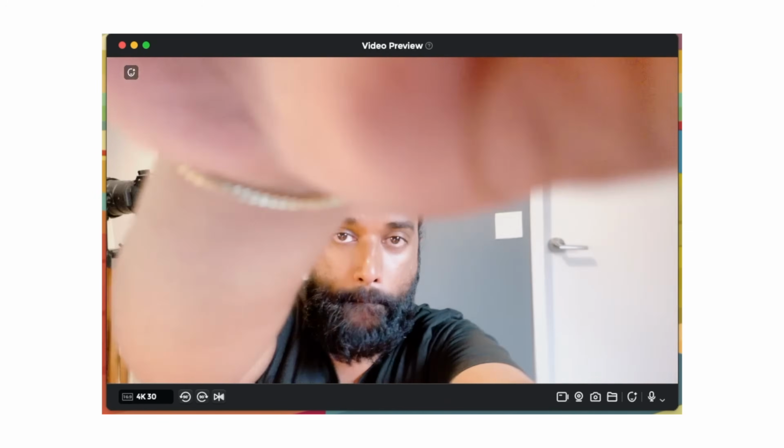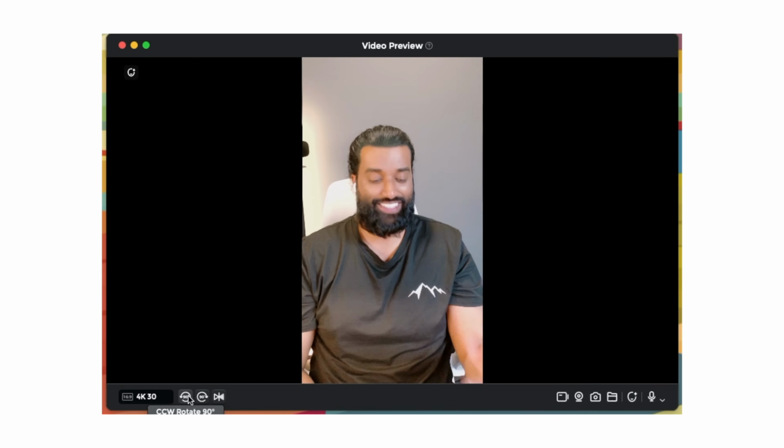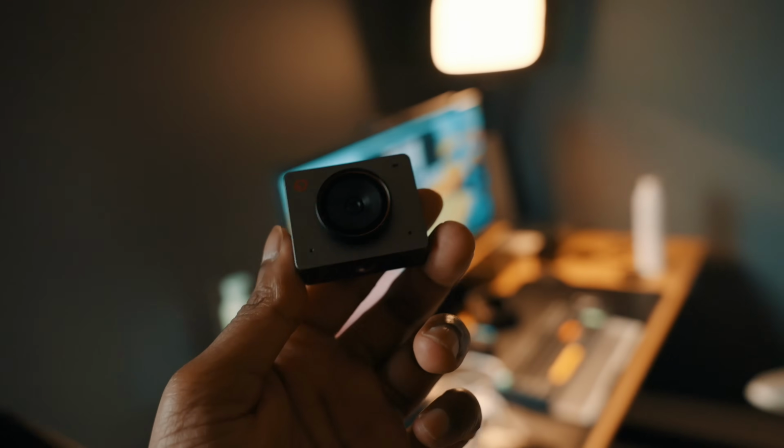And if you're creating vertical content for TikTok or Reels, this is where it gets cool. Just rotate the camera vertically and it automatically switches to portrait mode. No cropping, no post-editing headaches, just clean vertical videos straight from the source. And if you're worried about privacy, the magnetic privacy cover snaps on in a second, so when you're done, you're truly offline.